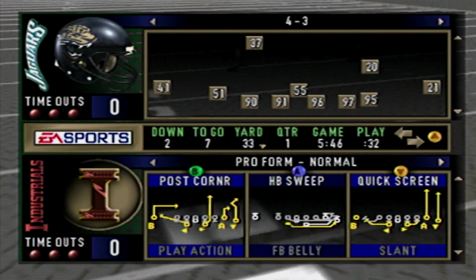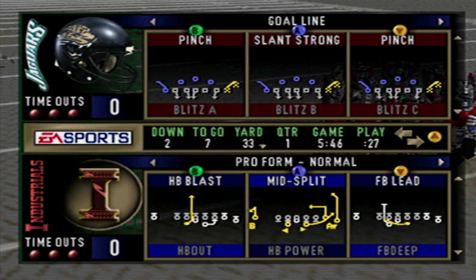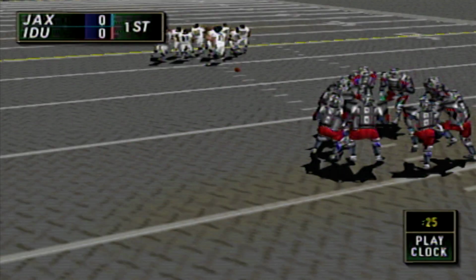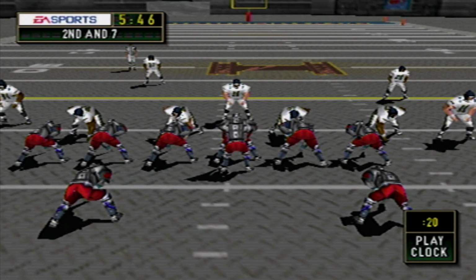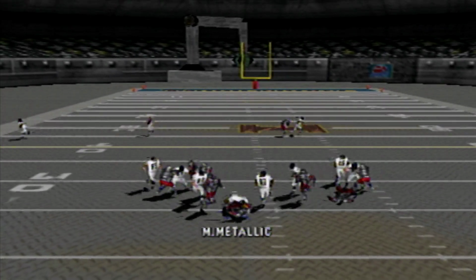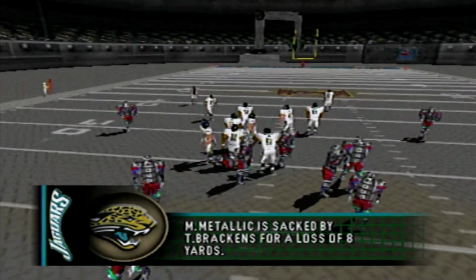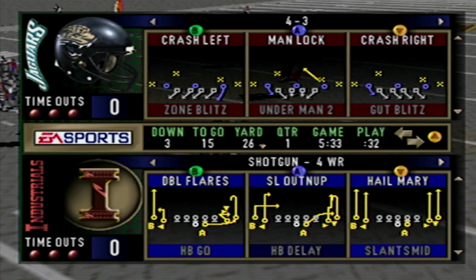Second and 7. Ball on the 33-yard line. Ready, break. Steps back. And he's sacked. Part of that is the pocket is collapsing around him. The other part is just good coverage.